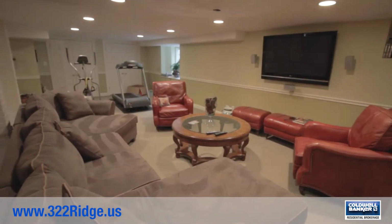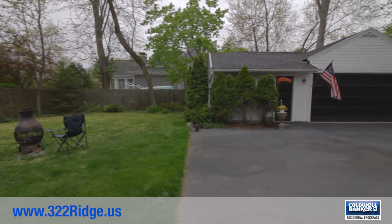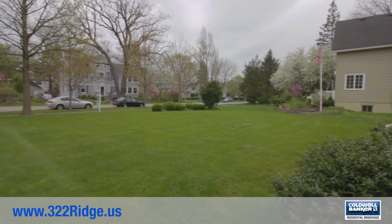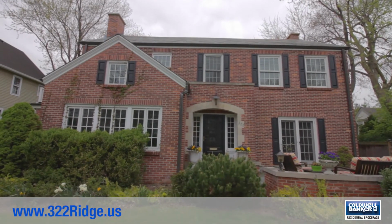The lower level has a huge recreation room, an office, and a utility room. Outside, a large fenced-in backyard with a two-car garage and attached storage room and the park-like front yard complete this impressive home. This home is currently on the market and is listed by Betsy Barnes of Coldwell Banker in Winnetka.